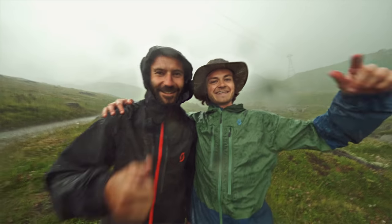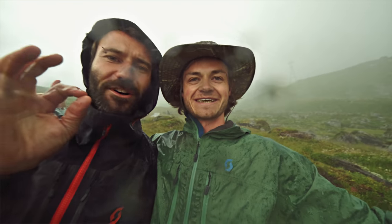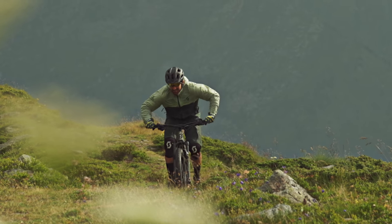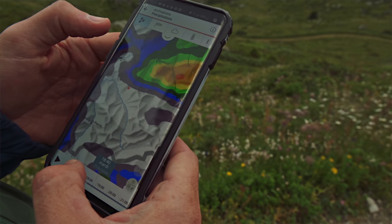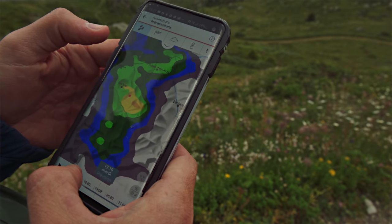Thanks, Julian. Thanks, Julian, really? For the weather forecast. Perfect. Amazing, amazing. Perfect. Thank you. We're gonna be really lucky because we are the red dot and it's coming a bit later.